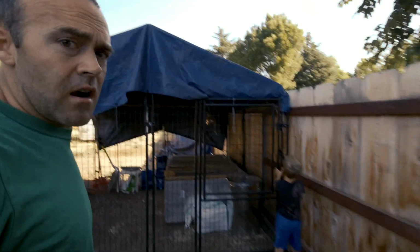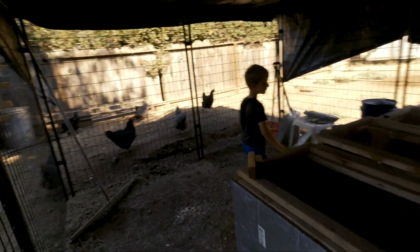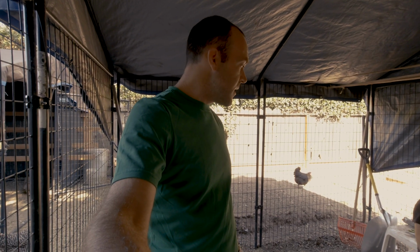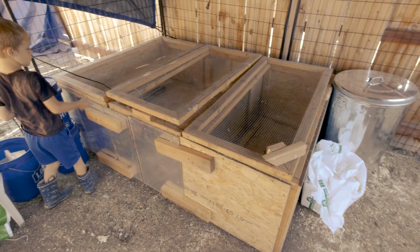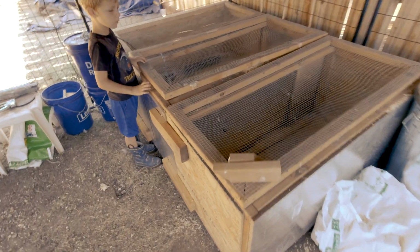Yeah, so here's our setup for our new baby chicks. Let's head in, follow Jackson in. We have this dog kennel in here that we're using to keep the baby chicks away from the bigger chickens. Here's our setup. We've used some old pieces of wood that we had lying around to make these boxes for our baby chicks.